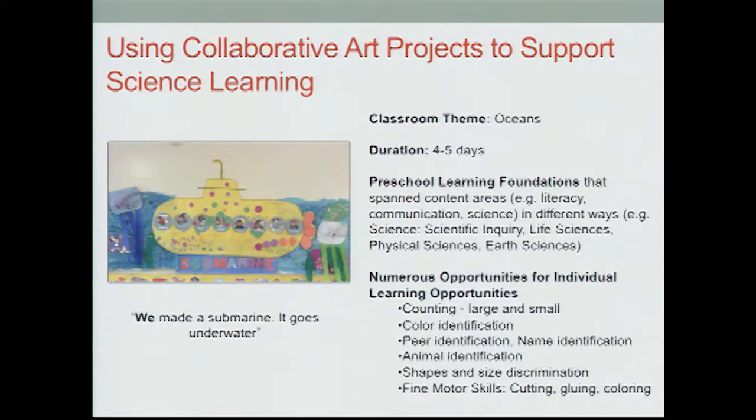And one little boy said, "We made a submarine, it goes underwater." That made my day. It was one of the most amazing things. The parent came in, and Spanish and English were spoken at home, so the little boy went home and was trying to tell the parent what he had made, and the parent came in and said, "I don't understand what you're doing in school. Something about he's underwater. He's hanging, he's underwater."